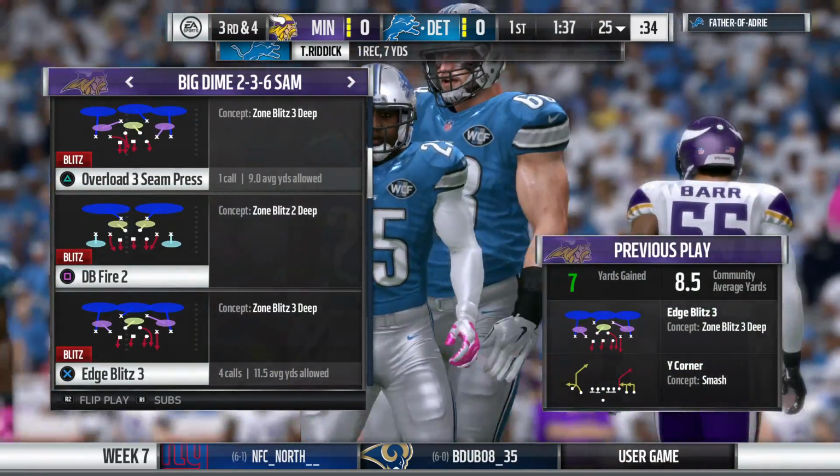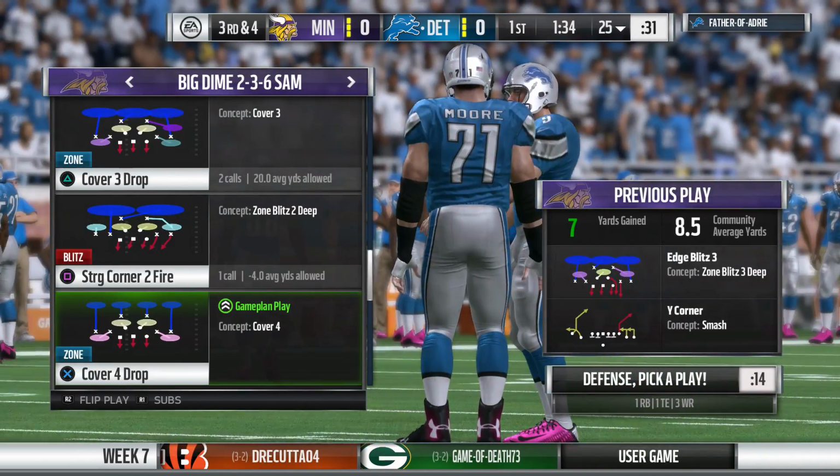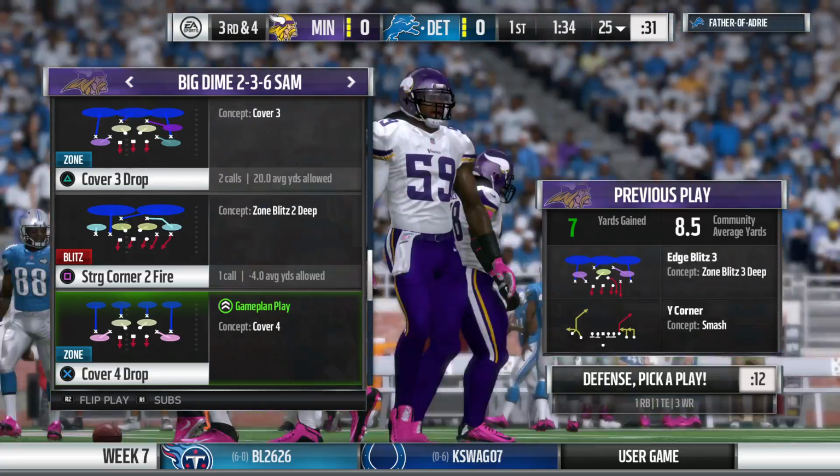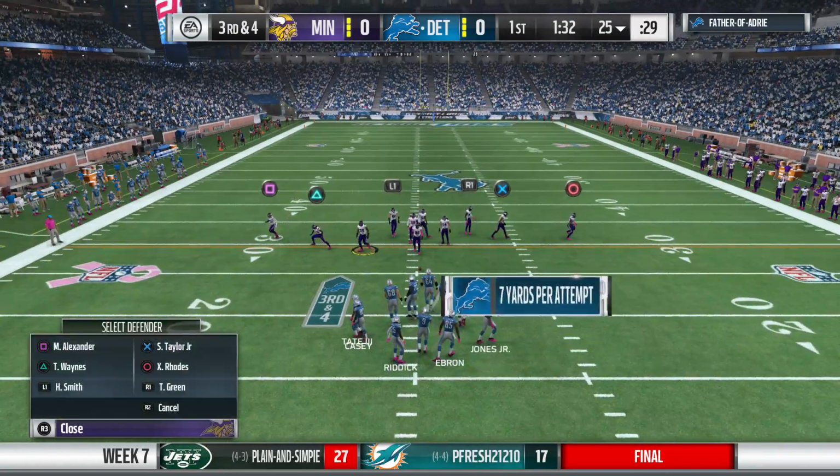I know most of the time when the ball's in the air, you're thinking wide receiver, tight end, but running backs, they can be a big part of any passing offense nowadays. So completion on 2nd down, that brings up 3rd.